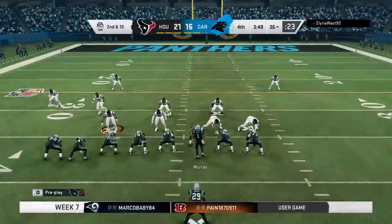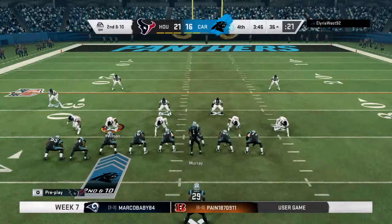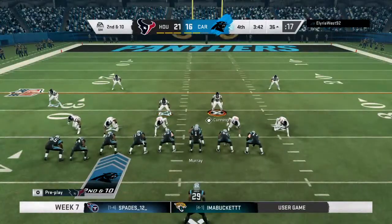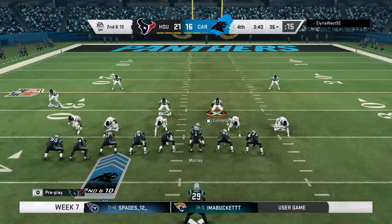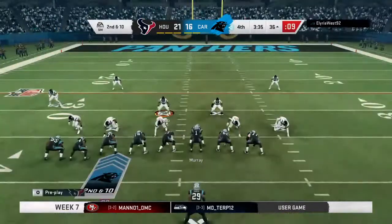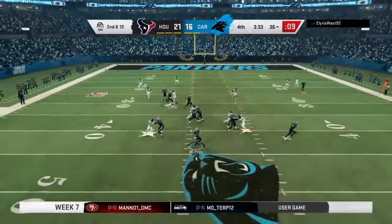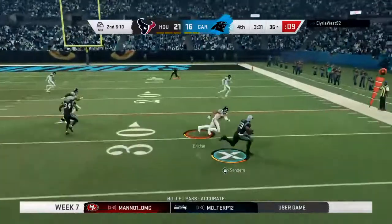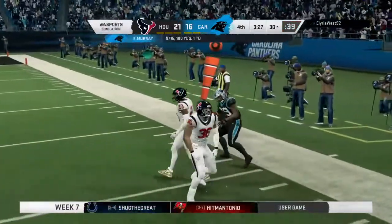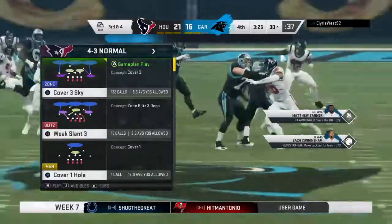So after the run for no gain, here's 2nd and 10. 2nd down, Murray sets to throw. Well, that's complete to Sanders. He'll be brought down on the 30-yard line after a gain of 6.